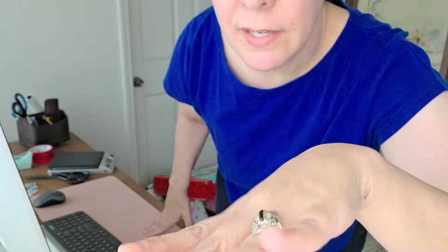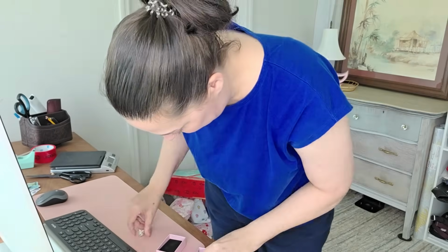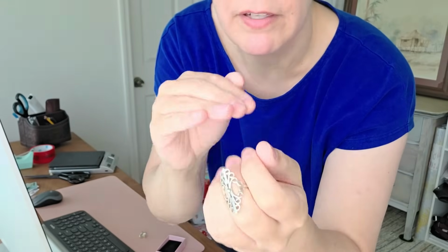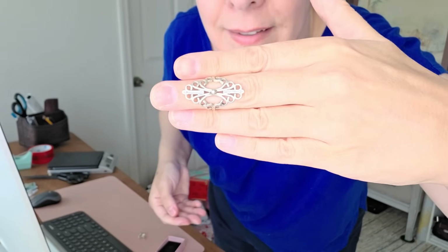Very pretty, very easy to wear. This would even be pretty up there, kind of. The other one does that better. And then this one is also sterling silver, size 5, $49. I don't know if she bought these on sale or whatever. This is so pretty, up on this section of the finger. Again, I've painted my fingers. So pretty, right? It's like a spider web almost. It's like Art Deco kind of.